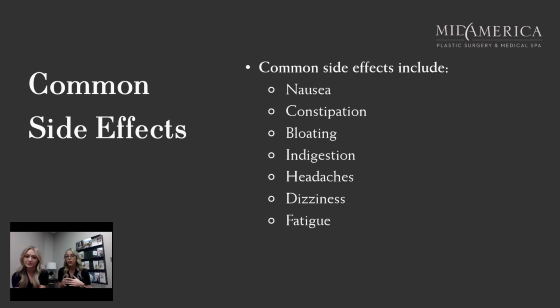Constipation is kind of the same. It comes more from eating less than it does necessarily from the medication itself. So we give you some tips and tricks to make sure that stays away. Other things people experience: bloating, indigestion, headaches, dizziness, fatigue. Again, we give you lots of tips and tricks at your initial consultation to help make sure these are minimized. And all these side effects are very temporary and very easily managed, like Caitlin was saying.